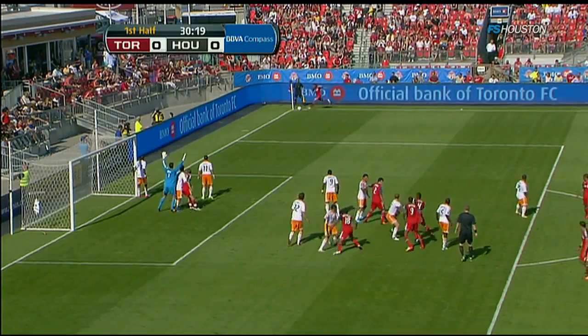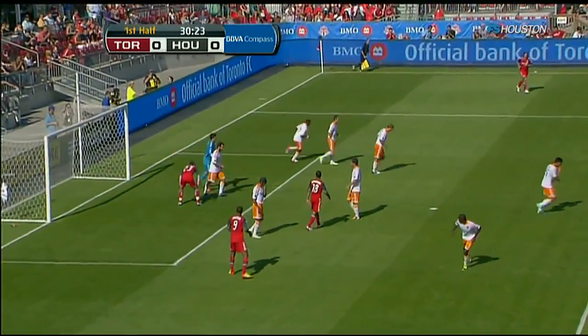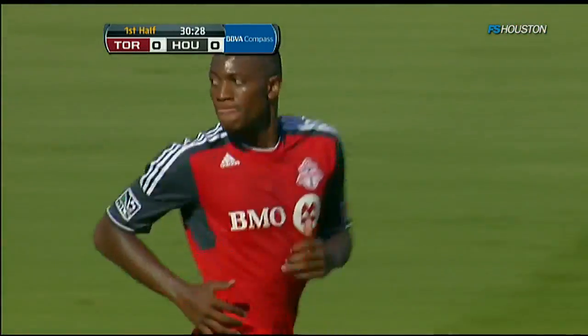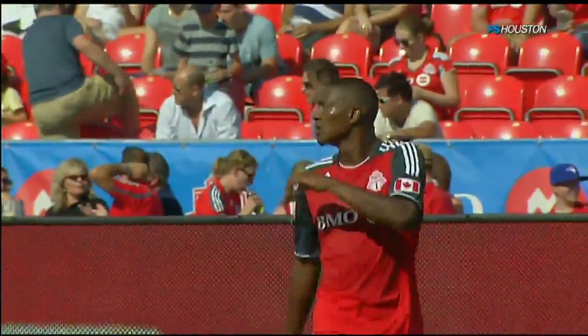Johnson, Henry, and Emery among the targets. Looking for Henry, got a head to it, and Tally Hall able to scoop it up on one bounce. Not a bad look from the youngster, Daniil Henry. Good movement from Henry here. The issue for him is he's going away from goal, and he's 13 yards out. You're not going to beat Tally Hall.